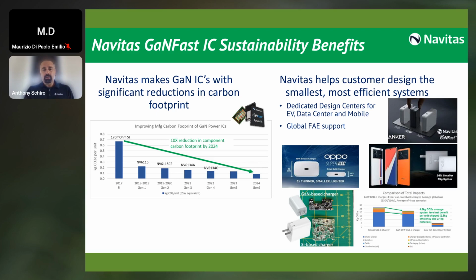And we also partner very closely with our customers to help them design system levels that are smaller, lighter, less material, and at the same time more efficient by using the benefits of the gallium nitride semiconductor technology. And I'm going to walk through that. So there's 2 key aspects. One is material reduction and manufacturing impact reduction, and one is in-use reduction for our customers and the end users.